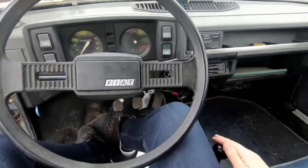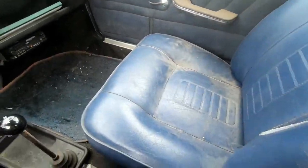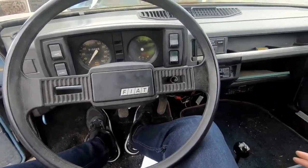Inside though, I'm not gonna lie, I'm pretty comfortable. These are like soft seats, bunch of cushioning. It feels like I'm sitting on a couch. Apparently it has 51,000 miles on it, but honestly it feels like 510,000 miles.